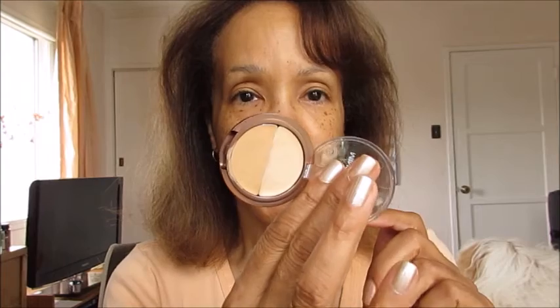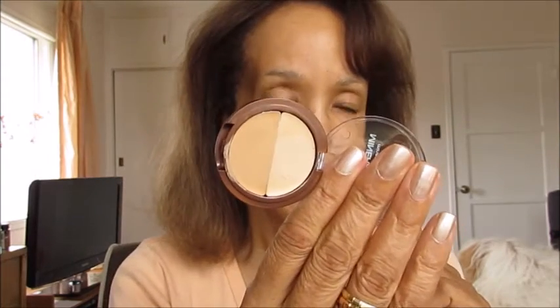So I'm going to take these off and then put on the third concealer. I'll be right back. All right, I'm back. I've taken off the two concealers and moisturized my eye area again. And the third concealer that I'm going to use today is from Mineral Fusion. This is in the color Warm, and there's what it looks like up close.